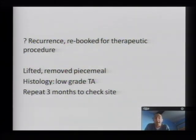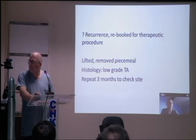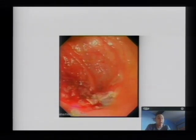The histology came back as a low-grade tubular adenoma. Again, with piecemeal resections, the endoscopic impression was that it had been completely removed, and a repeat check of the site was arranged for a further 3 months' time. If we move on to the next slide, this is an image post-polypectomy, and you can see the mucosa being removed there, and the appearance is that the whole of the polyp has been removed. But because of the piecemeal nature, we did have another look 3 months later.